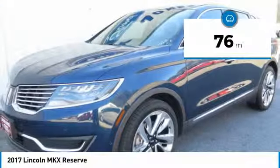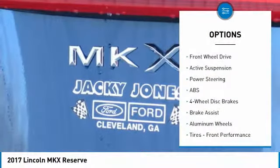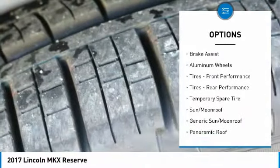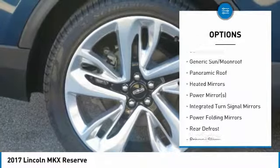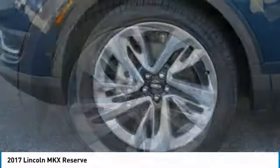This vehicle has less than 100 miles. Here are some of this vehicle's great options. Power lift gate, anti-lock braking system, keyless entry, steering wheel audio controls, Bluetooth, leather-wrapped steering wheel, power steering, adjustable steering wheel, four-wheel disc brakes, aluminum wheels.